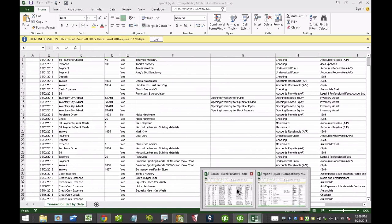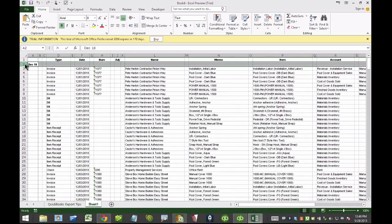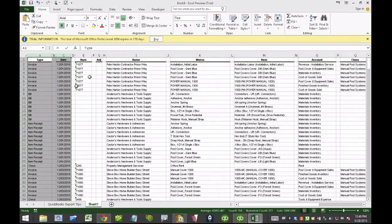I'm going to switch to the one that we exported from Desktop. See, it looks a little bit different. It inserts this little column here that we don't need. We can simply delete that. And then there are 3 blank columns here that we also don't need. We can also delete those. And then we finally got a flat file.